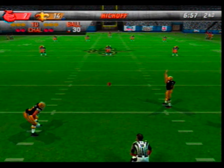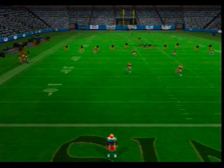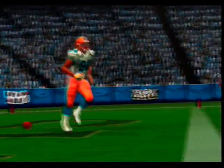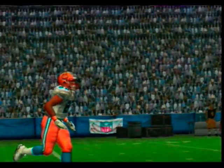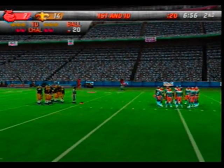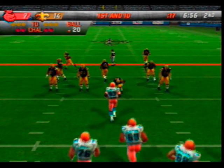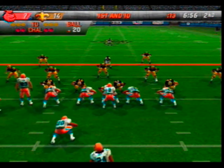Campbell in to kick this one off. Good distance. This one is handled by Woodson. They're just about ready to get this drive started after being forced to punt on their last possession. Ball on their own 20. We'll start the drive at the 20-yard line. First and 10.